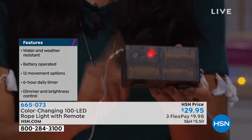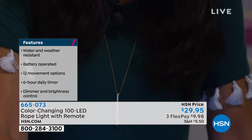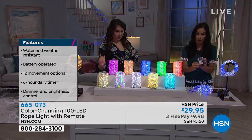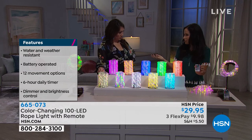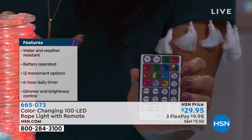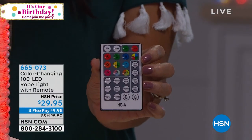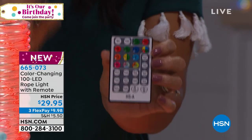All you need to do is put three C batteries in there, and then you get a remote that comes with a battery. So first of all, I want you to think about all those places you get out and you start to decorate. Where's an outlet? Oh, I can't reach it. Oh, I have to go get an extension cord. Then you have messy extension cords all over the place. Not with this. You can hide that battery pack anywhere.